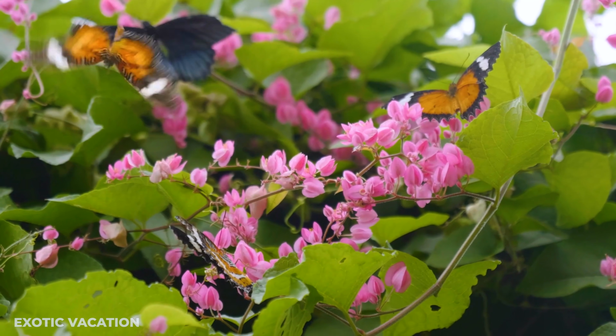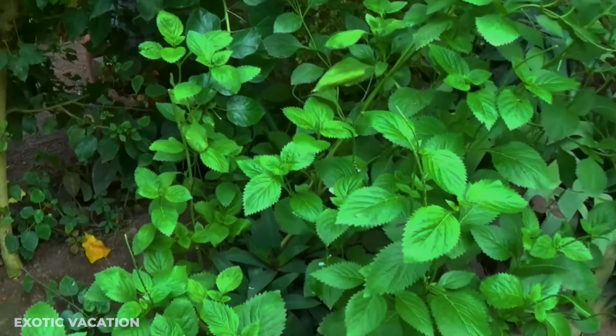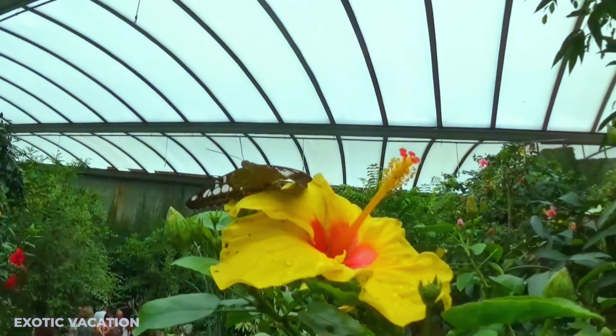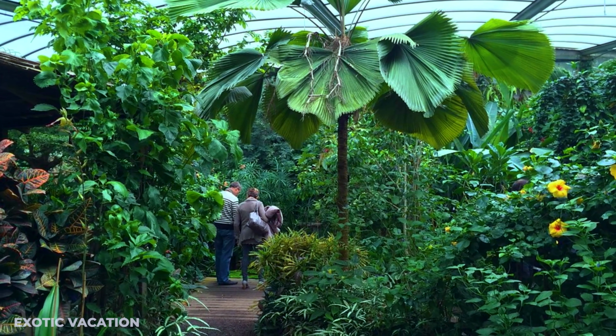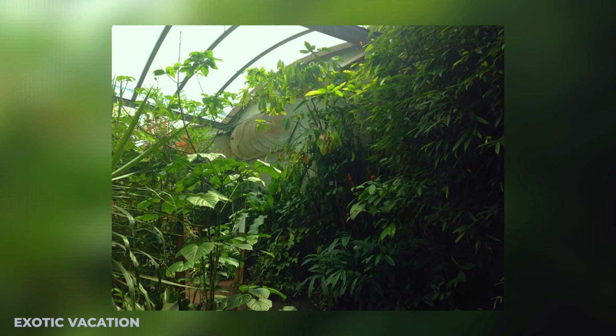This isn't a butterfly house, it's a living ecosystem. Dozens of butterfly species flutter freely through the space, often landing on shoulders or drifting just inches away. Parrots chatter from the overhead branches, and tropical plants from every corner of the world create a layered, immersive jungle you'd never expect to find in northern France.